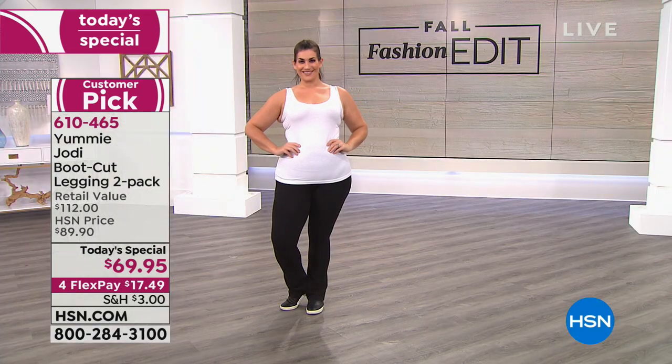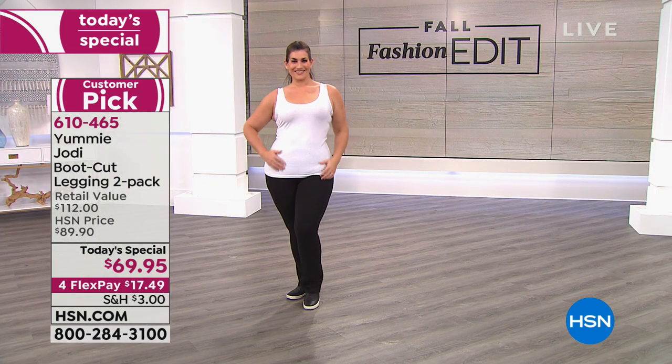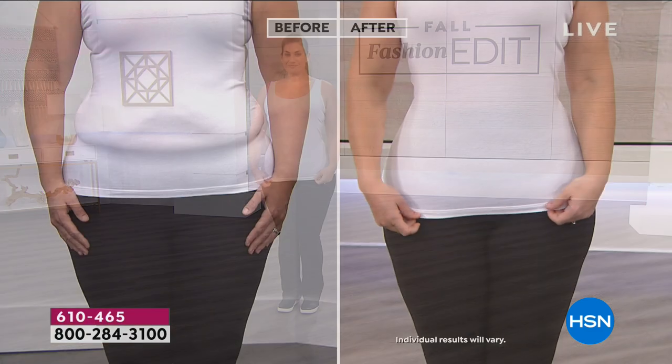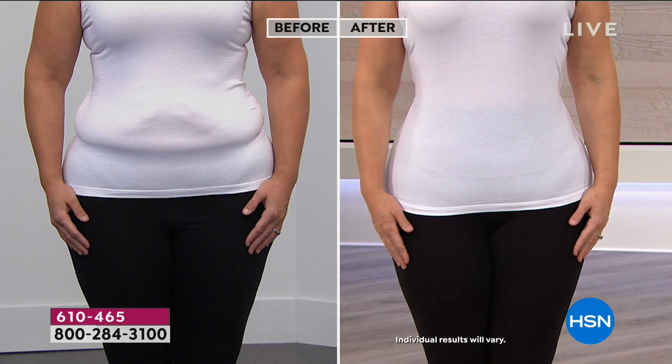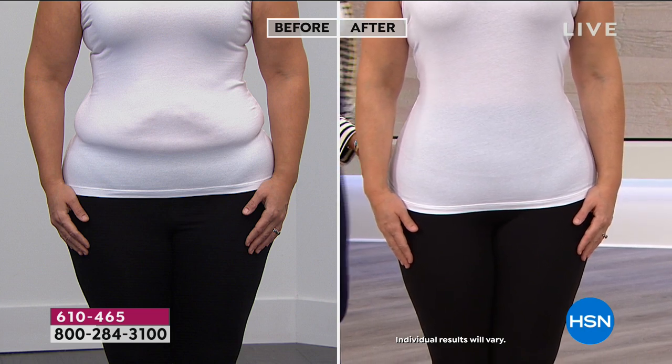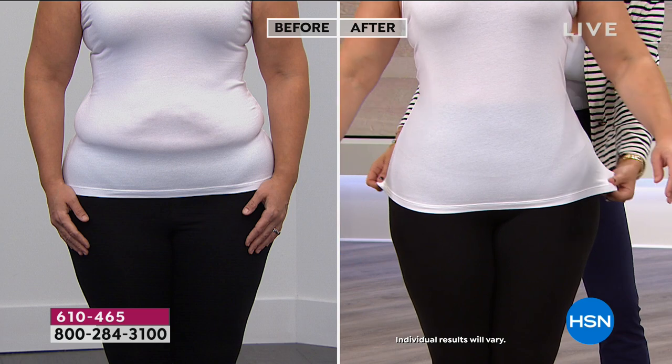Mary Kate is so generous to just show us the real deal. She's 5'10" and a size 14. And here she is in just a regular cotton t-shirt. And she's wearing the yummy legging that you're getting as a today special. She's wearing one pair, you're getting two. And she's not even wearing a yummy tank top. She's just wearing the Jody legging.